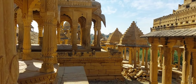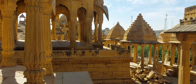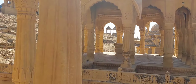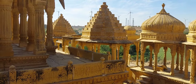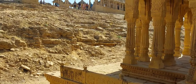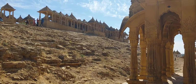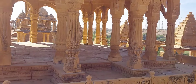Really happy to see yet another beautiful city of this incredible India. No words to describe this feeling. How grateful I feel, how blessed and fortunate I feel to be able to witness all this. There's few more up there. Lovely.